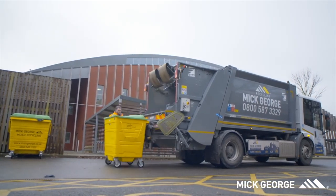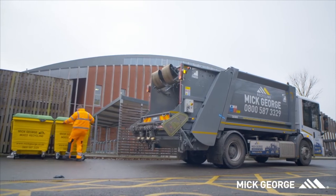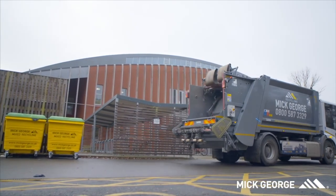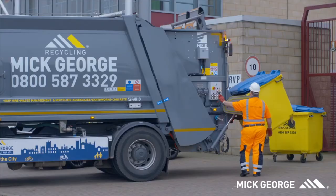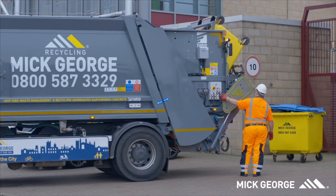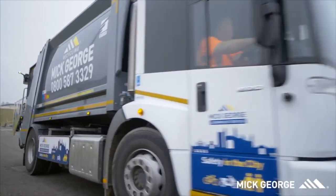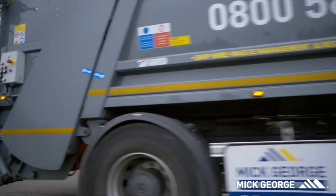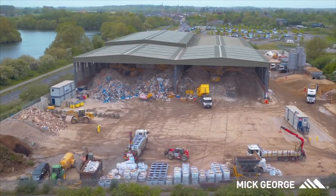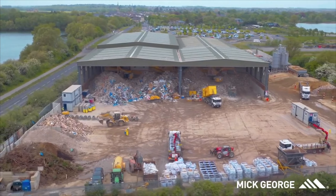From segregation and collection to recycling and reporting, we take the hassle out of the waste management process. The success behind our landfill diversion process is our deep understanding of waste components and our ability to separate and sort the material for recycling and recovery at our dedicated recycling centre in Cambridgeshire, which enables us to pass on savings to our clients.